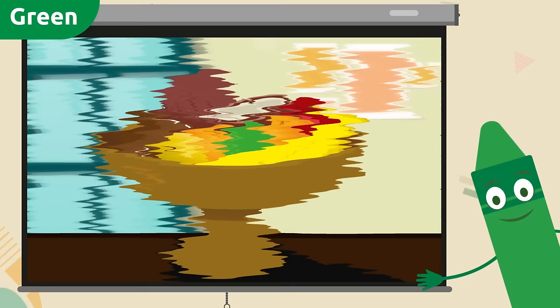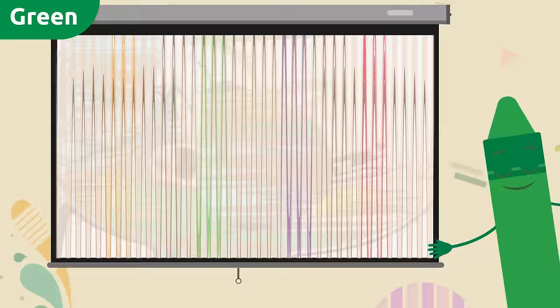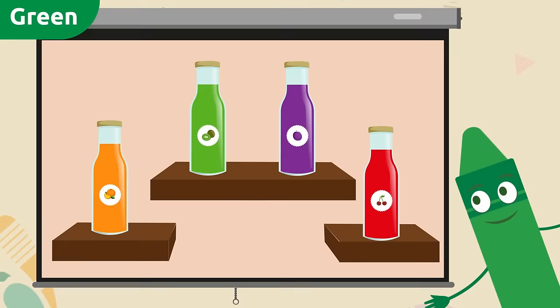Now, we're going to spot things that are green. Pay attention! A fruit bowl! Can you see the green fruit? Right here, the pear! This pear is green! So many bottles! Where's the green one? That one, the one up there, that's the green bottle.